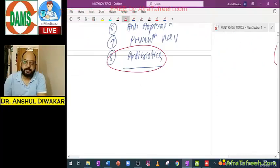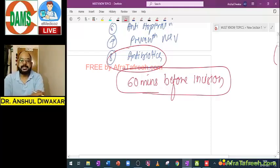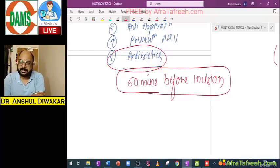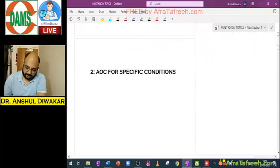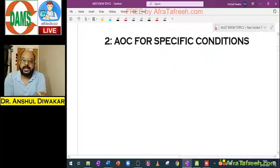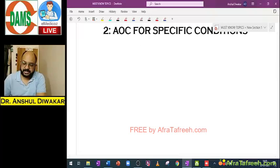Antibiotics. Timing is important. What is the ideal time of giving antibiotics? 60 minutes before incision. Alright. So these are the goals of pre-medication. Next, agent of choice for specific conditions. So what we'll do is take up a condition and see which agents we use.